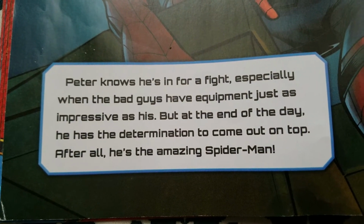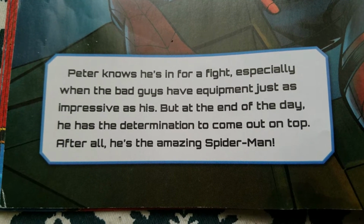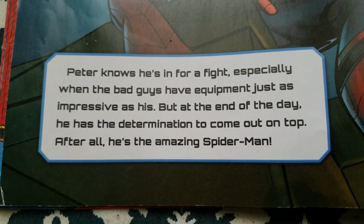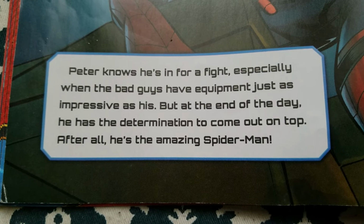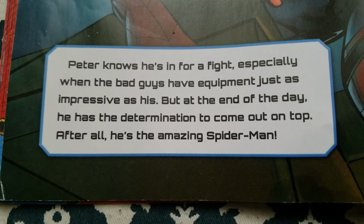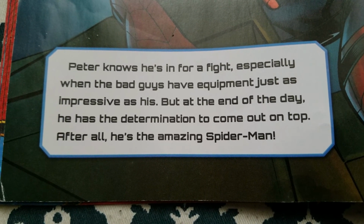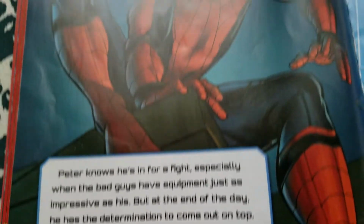Peter knows he's in for a fight, especially when the bad guys have equipment just as impressive as his. But at the end of the day, he has the determination to come out on top. After all, he's the amazing Spider-Man.